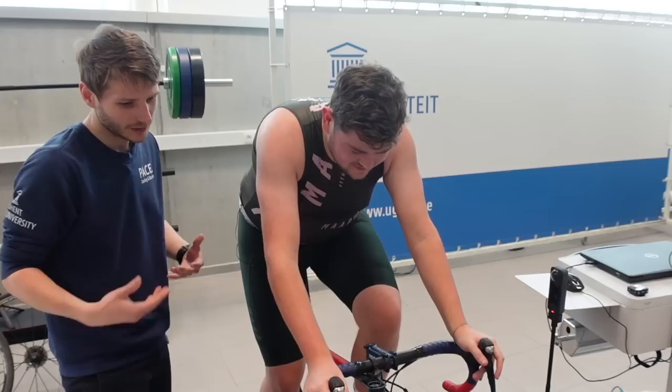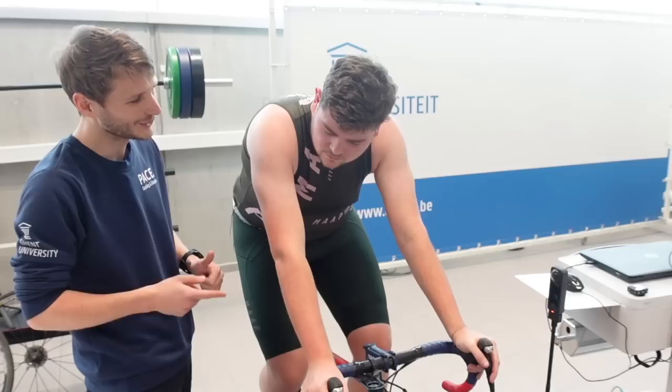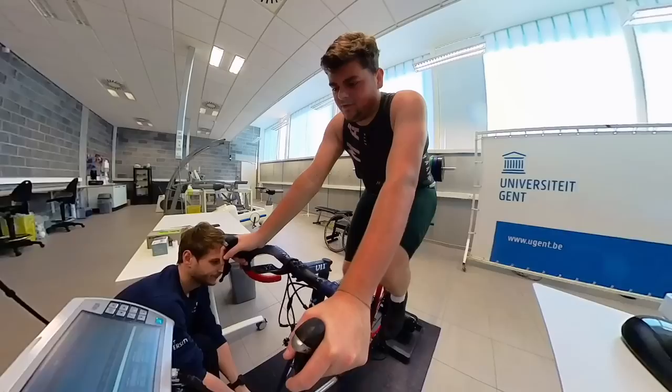A quick and important overview. You start to cycle at a low cadence. When you reach 100, it will start automatically. You just start at 50, 60. When you're mentally ready, put everything in one explosion. You go as hard as you can, as quickly as you can, as long as you can. So don't focus on the time. Go! Everything, everything, everything!